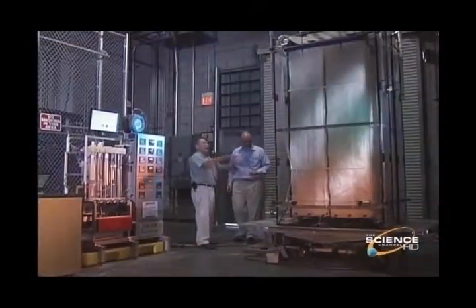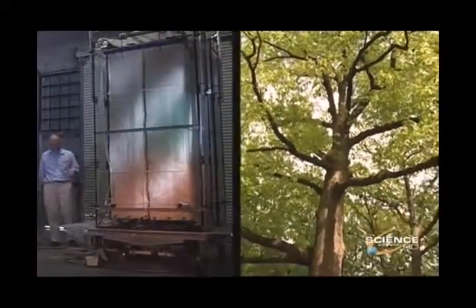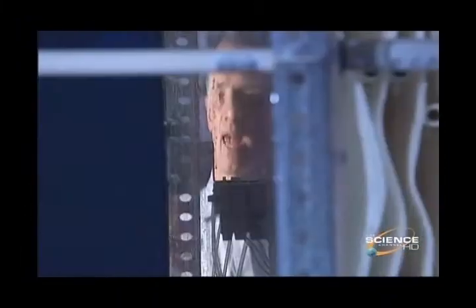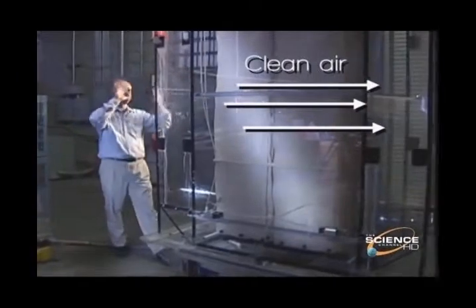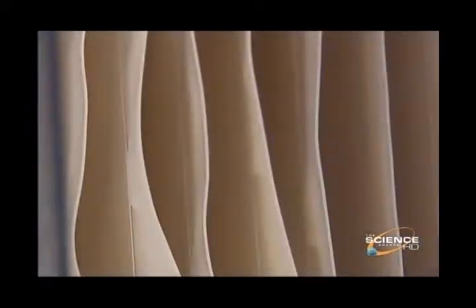It may not look like a tree, but it's designed to do the same thing: absorb carbon dioxide from the air. The wind comes in carrying natural and man-made CO2, and the air coming out has been scrubbed of much of its CO2. A 40-foot container-sized module will capture a ton of CO2 in a day. So one of these modules will do in one day what the average tree is going to take a century to do. The secret is in the material in these sheets or leaves.